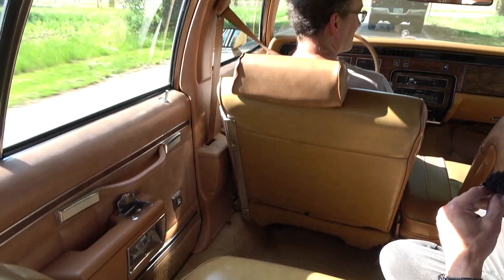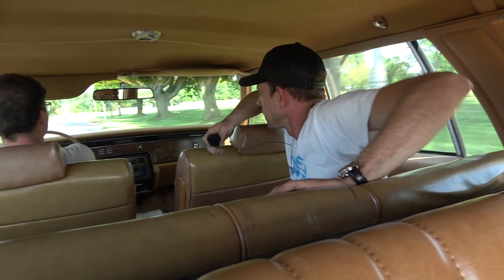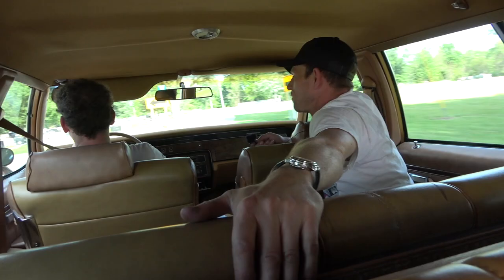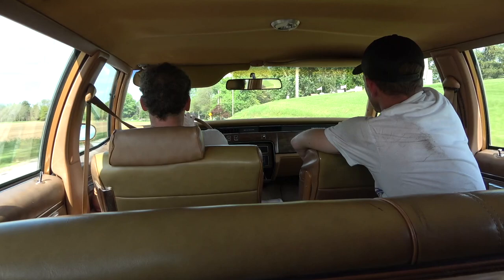You guys got ashtrays back there? If you count this big thing as an ashtray, sure. Well, you could ash out the window. Yeah, exactly. And that's what you could throw at people. So two in the back. Oh, ashes? Yeah. Or two smokers in the middle. And we got two smokers in the front. That's 12 lungs we could destroy. And this is our opportunity to drive by the cemetery. This is pretty great.